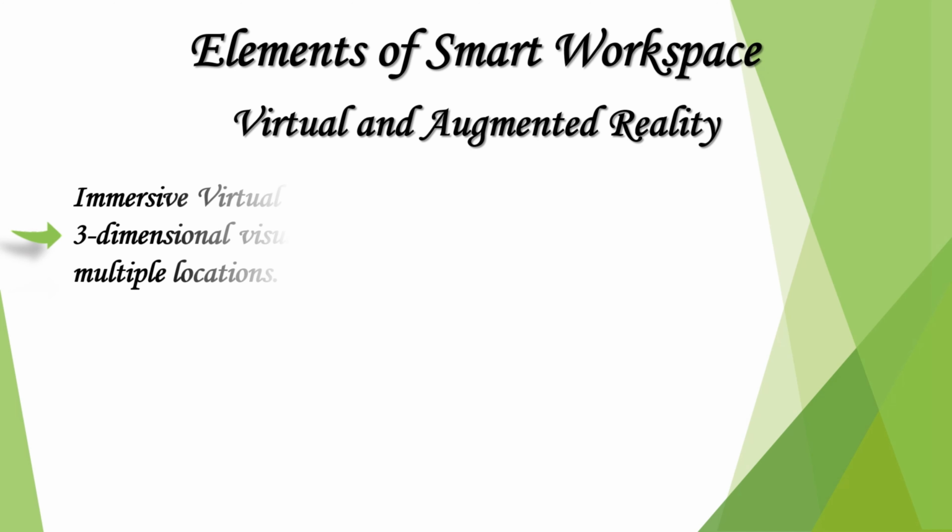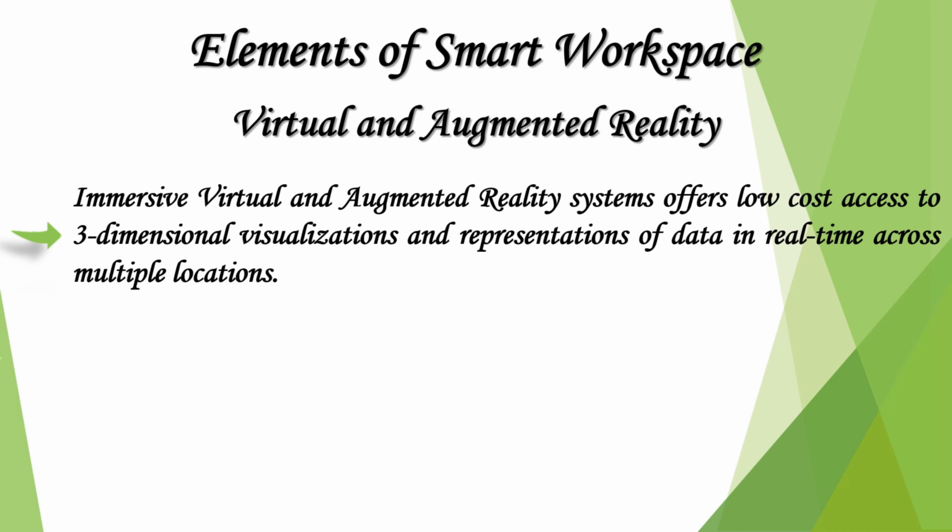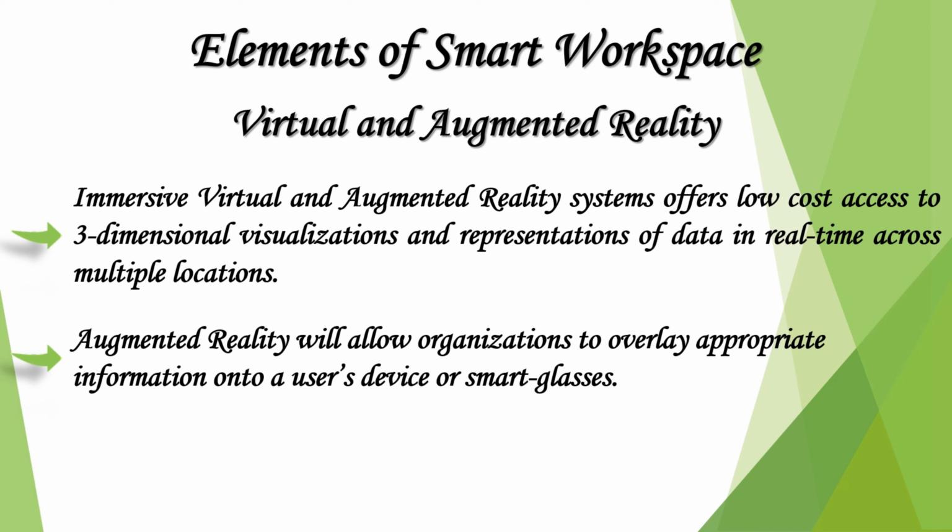Virtual and augmented reality. Immersive virtual and augmented reality systems offer low-cost access to three-dimensional visualizations and representations of data in real time across multiple locations. Augmented reality will allow organizations to overlay appropriate information onto a user's device or smart glasses.